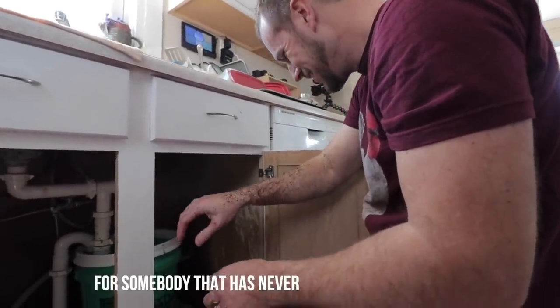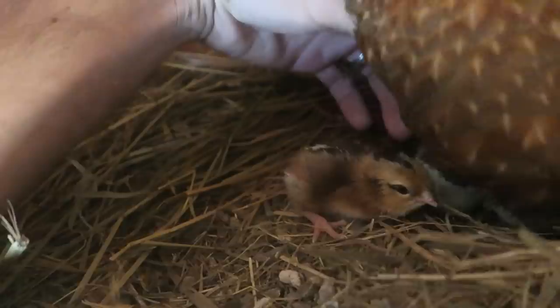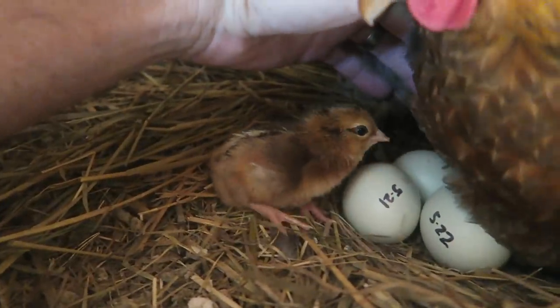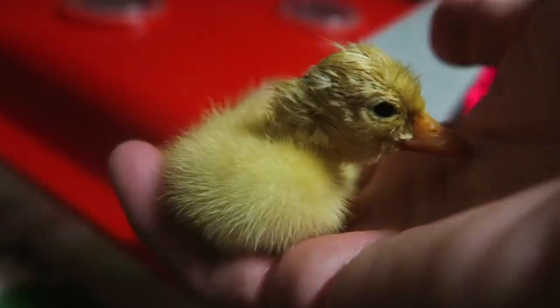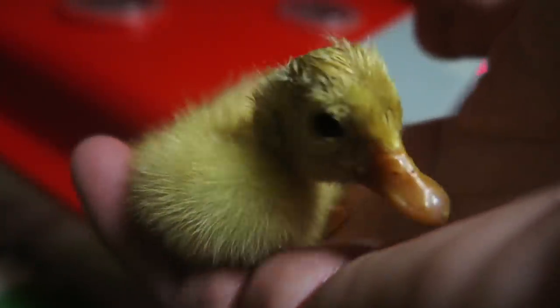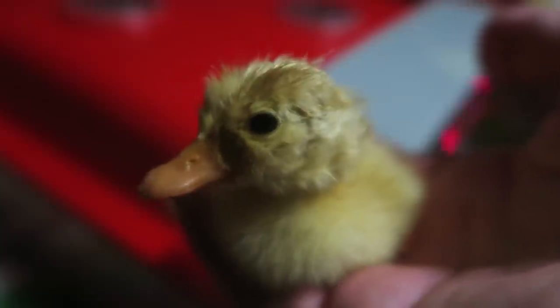For somebody that has never hatched out eggs before, what advice would you give them for their first time hatching out eggs? Just like anything you do on the farm, whenever you're expanding, start small. You don't want to buy a $1,000 incubator if you don't know that you're going to love doing it, if you don't know that you're going to incubate more than one set of eggs. If you have a friend that has an incubator you can borrow, do that, because that's how we got started. We borrowed an incubator, we tested it out, then we started to grow to love it. And then we've got our own, the Right Farm incubator, a tabletop incubator.